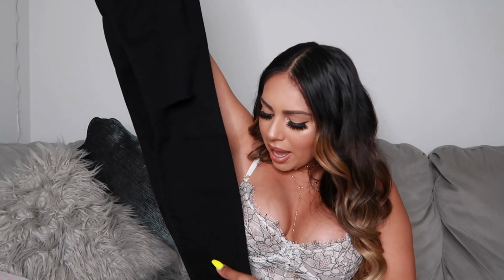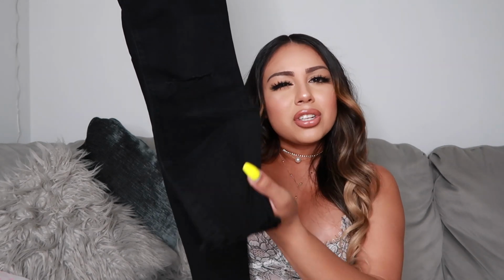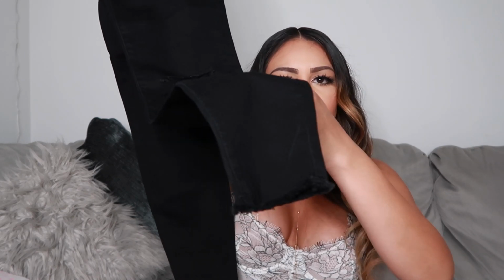I feel like you need a good pair of black high-rise jeans. I'm obsessed with high-rise anything. I don't wear anything if it's not high-rise. So yeah, I definitely needed some black high-rise jeans like this. And the bottom, they have like a little, I don't know, fringe, I guess. So it is like a little fringe on the bottom. I don't exactly know if they're ankle jeans.